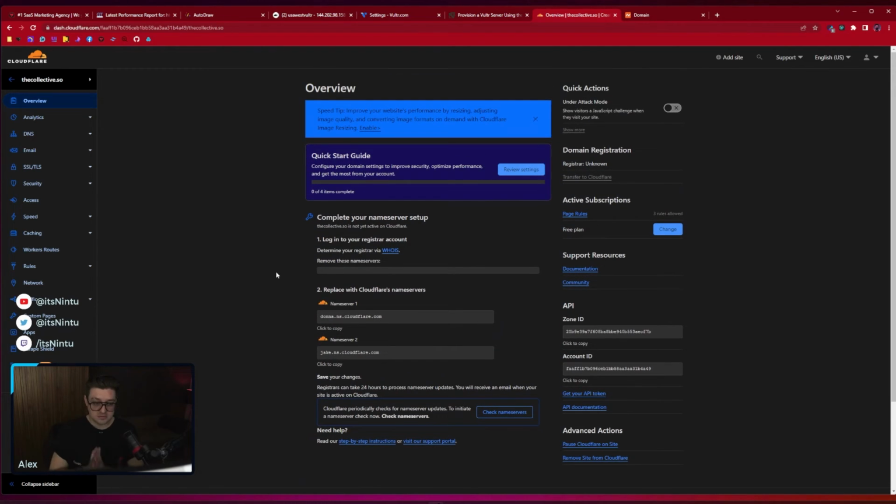Now, name server changes and DNS changes can take up to 72 hours. In most cases, they go through within the first couple of hours. There has been a time that I've switched my domain name provider, and it's taken a whole day before the site is actually updated and Cloudflare has picked up that we have correctly switched over to the Cloudflare name servers. There's no way around this. It's purely up to your domain provider and how fast they execute that change. So just allow for a little bit of time if you are working towards a deadline.